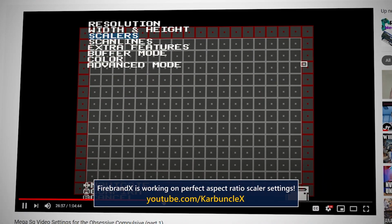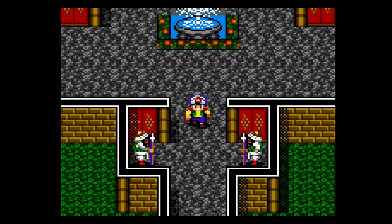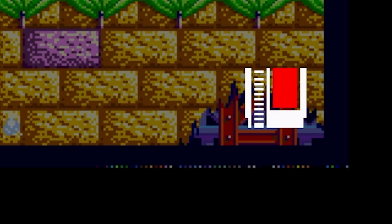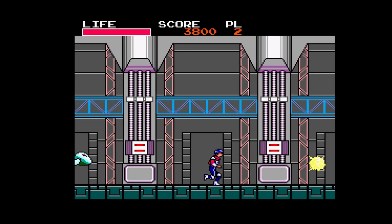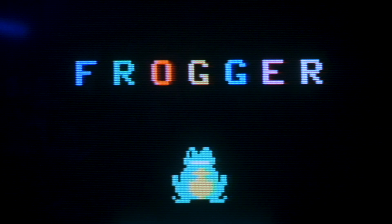We can't get into all these settings on a per core basis, but options do vary by core and include very specific stuff like enabling CRAM DOS on the Genesis, to toggling FM synth on the Master System, and other audio adjustments. When using analog output, composite video characteristics vary by core.